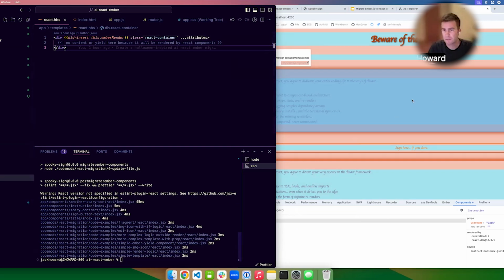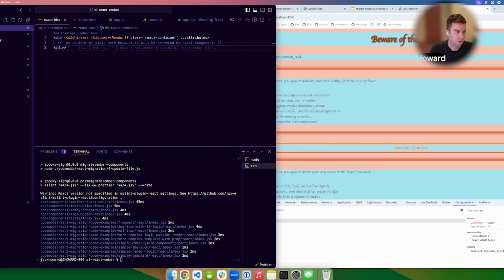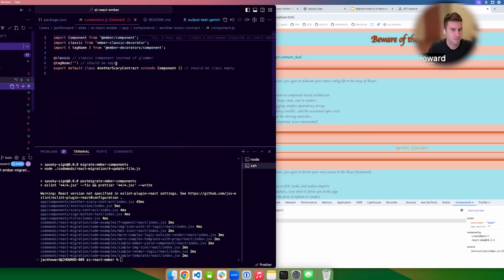And so you might be asking, how did I find which components? Why did it not migrate everything? That's where abstract syntax trees come in. So if we break down the script that I ran, where I just ran npm run AI, the first thing I did was I created template only Ember components. What this means is that if we look at the diff, we don't have components like this where there's a behavioral Ember JavaScript file that isn't really doing anything. And we found this through abstract syntax trees. We looked at the decorators here on top of this component, as well as what was inside of this class.